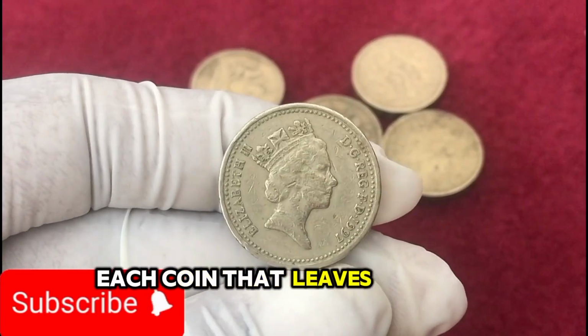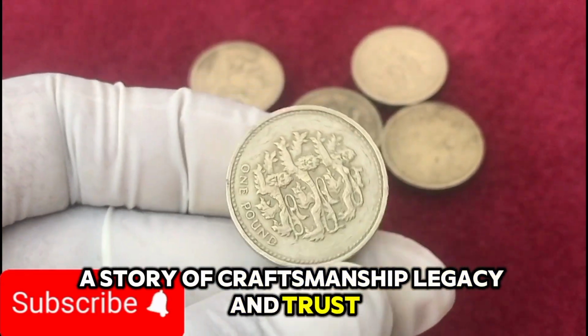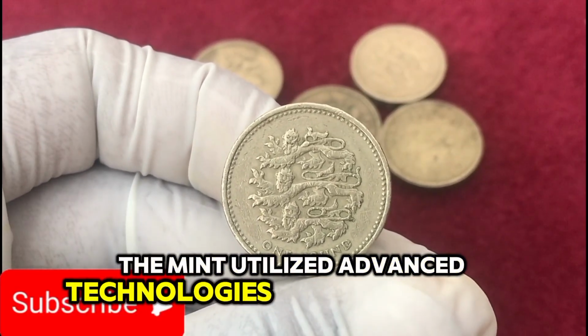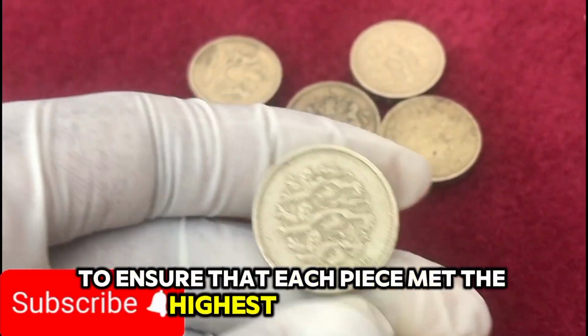Each coin that leaves the mint carries with it a story of craftsmanship, legacy, and trust. In the case of the 1997 £1 coin, the mint utilized advanced technologies and strict quality control to ensure that each piece met the highest standards.